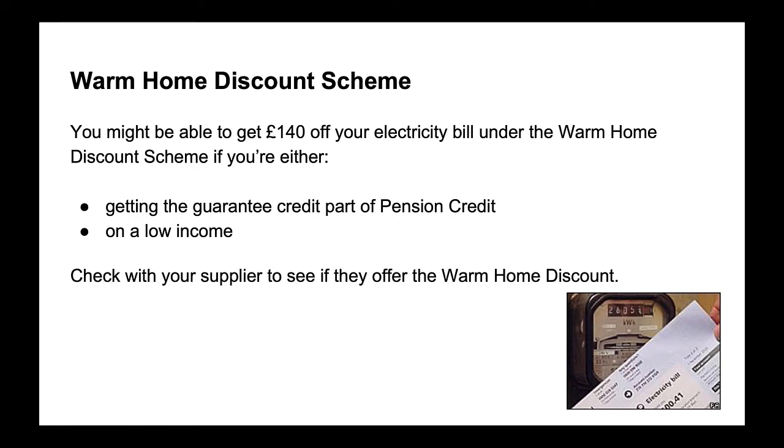So I told you a little bit about switching, and I hope that will encourage you to look into your energy account, because you could perhaps save some money on switching. But there is another important bit I would like to mention, which is the Warm Home Discount scheme, as you could be eligible to get £140 towards your electricity bill under that scheme.